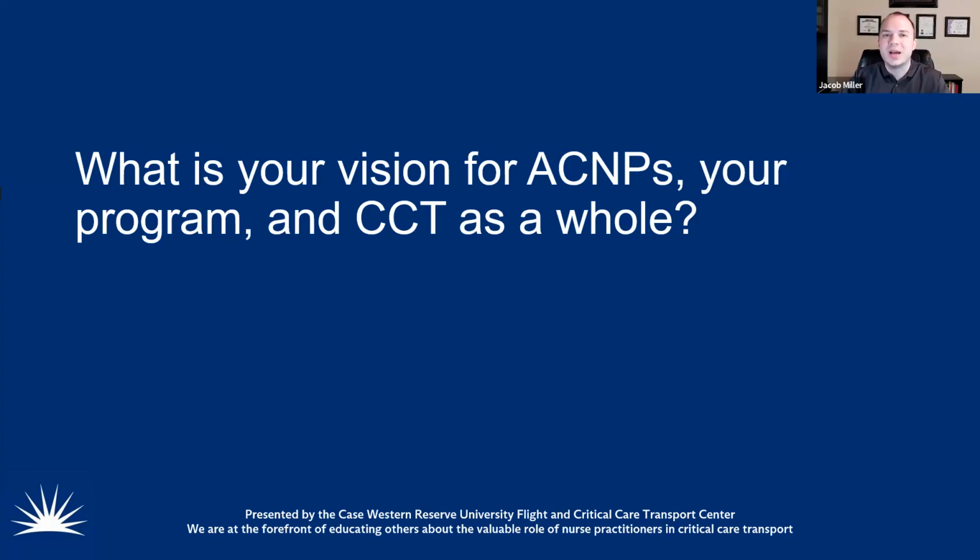So I think that's really where the benefit of acute care NPs in critical care transport is, for those really super sick patients. Many of our patients, if you're flying a STEMI or a stroke, probably don't need an advanced practice provider on those transports. But we're seeing critically ill patients more and more frequently, as hospital systems are regionalizing their care.